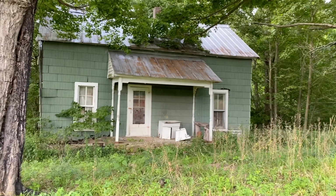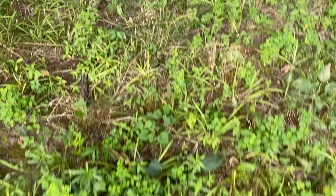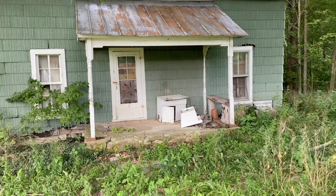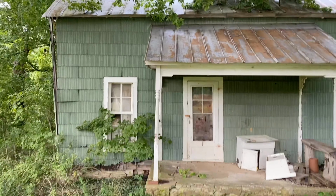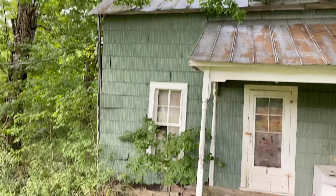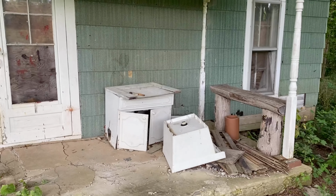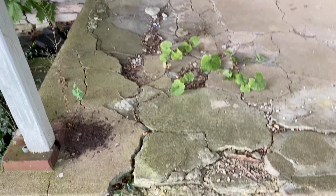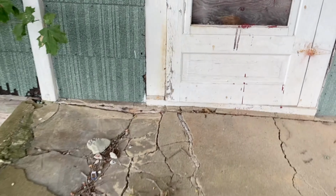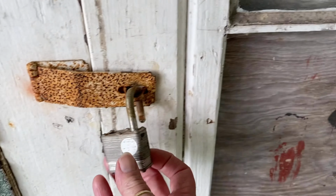Okay, you guys. This is where we're going. Here we go. This is from the 1800s, underneath the shingle siding. This was a log cabin. And I was told to be very, very careful when I went in. They said most of the foundation is gone. And I don't know, here goes, right?